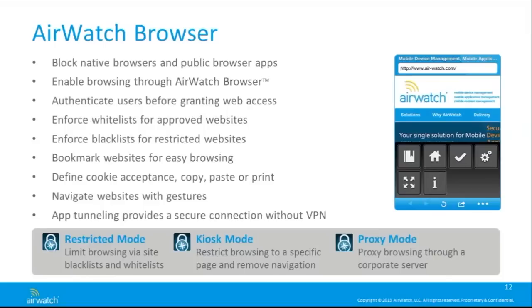I mentioned our browser, so you can utilize this for more granular control over what your end users are browsing on the internet. So a couple different modes you can run this in. The restricted mode, it's really kind of a whitelist, blacklisting. So you could whitelist, hey, these are the only URLs you're allowed to access, or vice versa.